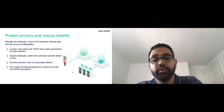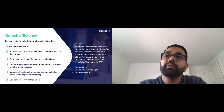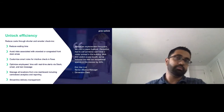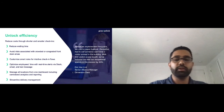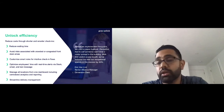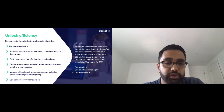The fourth real benefit here is around efficiency. So here's the thing. It's fine to be able to process one visitor at a time, going in, going out. But even in the world before we knew it, one of the big benefits that we're providing is around reducing waiting time to avoid people crowding and congesting in front desk areas, which matters even more in these days of social distancing.